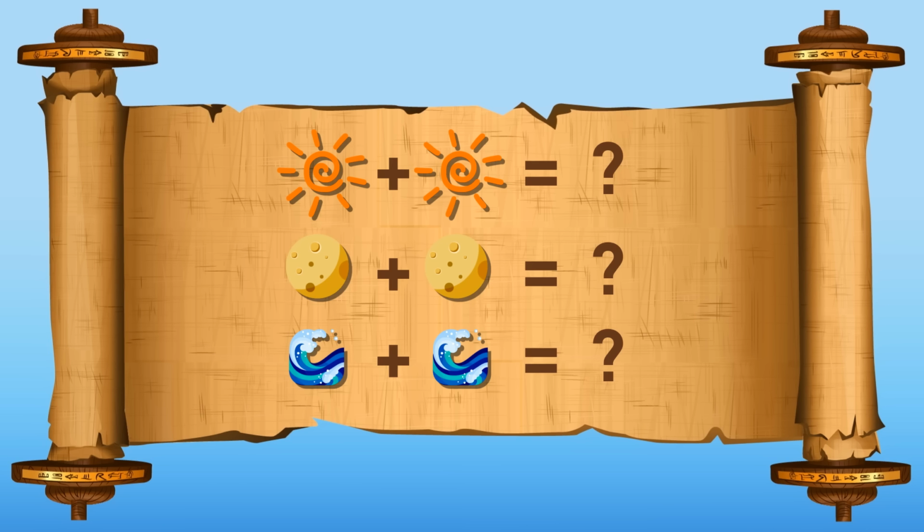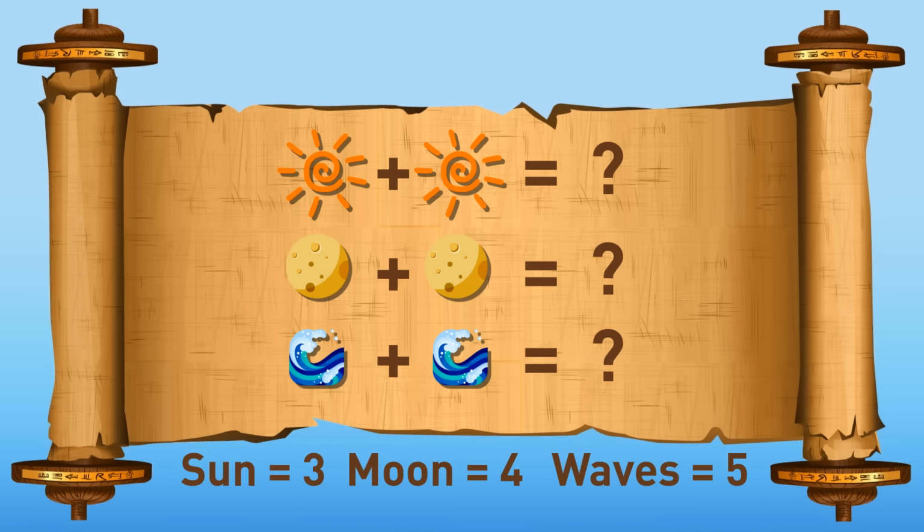This is not an easy one, but here's how it works. Sun has 3 letters, moon has 4 letters, and waves has 5 letters. So the encrypted message is the number sequence 6, 8, 10. Way to go, you.